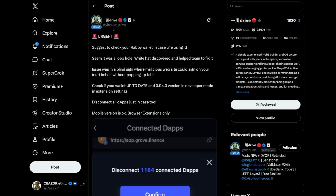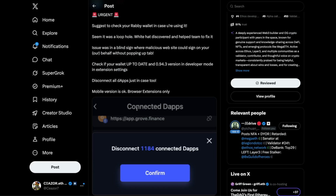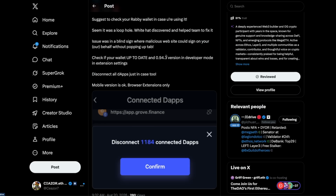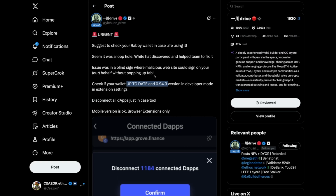Okay, so this is pretty interesting. This guy here tweeted about this. If you're using Rabby, make sure you're up to date, because they had a bug. The issue was in a blind sign where malicious websites could sign on your behalf without popping up the tab. So if you went to a website, it could sign for you without actually asking you to click the button, which is pretty bad, right? So yeah, anyhow, make sure you're up to date, or try a different wallet. I don't know.